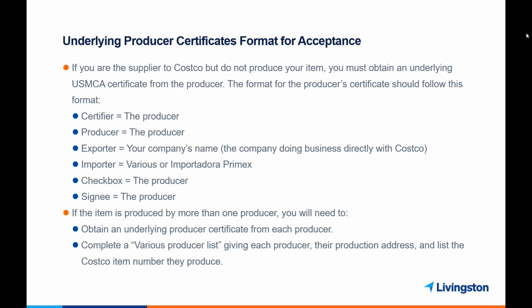So the importer information on the underlying producer certificate can either show various, if you're going to utilize it for any other situation with USMCA, or it is also defaulted as the Importadora Premix or Costco Mexico information on the template. The certifier checkbox should show producer, and the signature on the certificate should also be the producer, because again, they are using this to certify that they are knowledgeable and the information of the item that you submitted is also accurate.